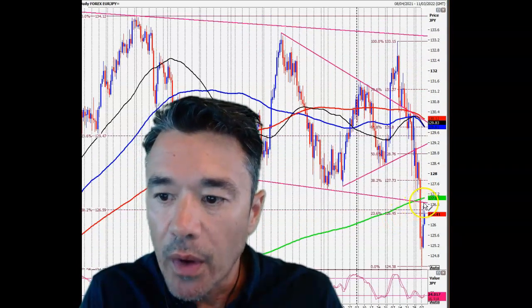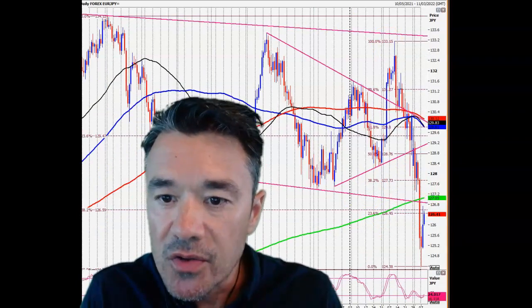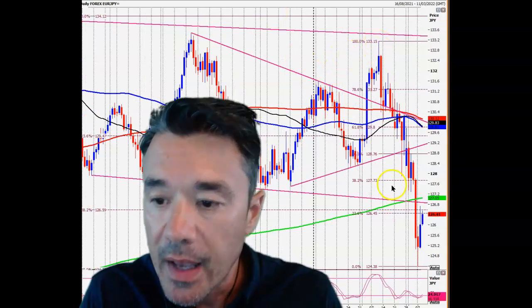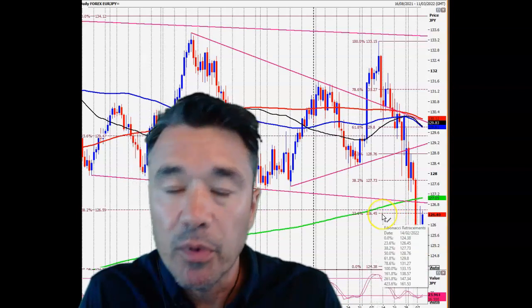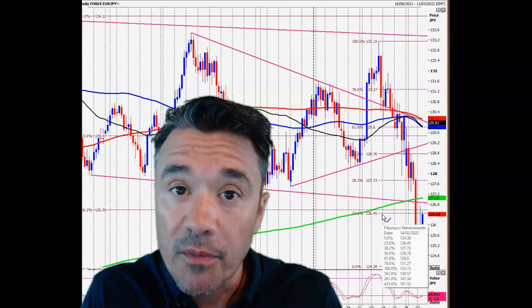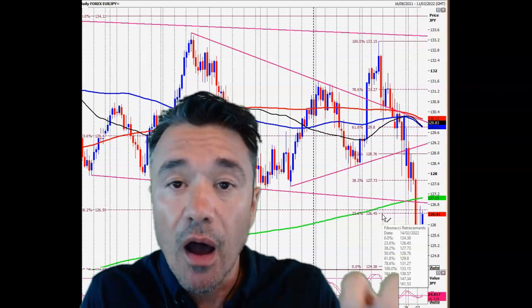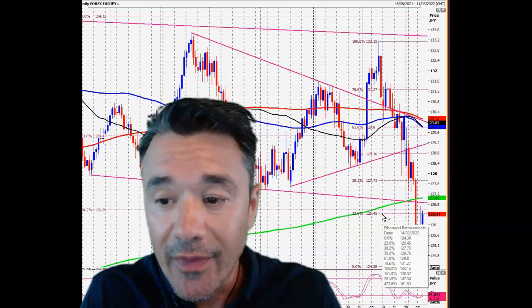up to, I would say, 127.00. Even on the daily chart, you can see that when we take the swing high from February down to the swing low that we saw this week in March, we have a 23.6% fib of 126.45, which ties in pretty nicely with that longer term fib that I just showed you on the weekly chart. So around the mid 126.5 area, we do have quite strong resistance from the daily chart and the weekly chart.